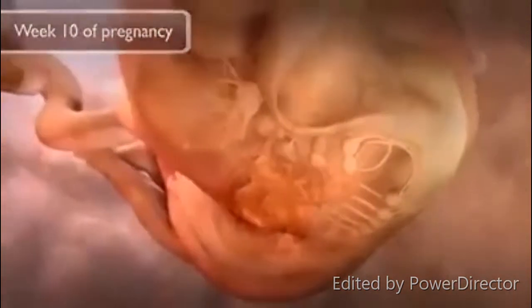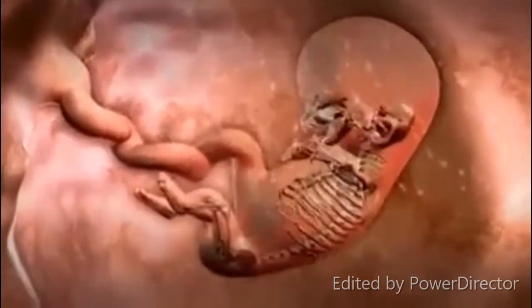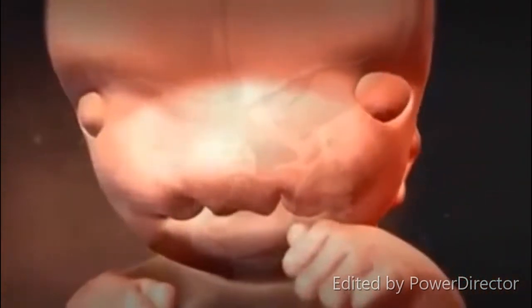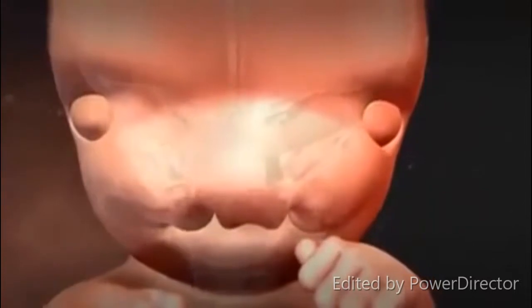During week 10 of pregnancy, or 8 weeks after conception, all the vital organs are in place, along with fingers and toes. The genitals are forming, and development of the skeleton is underway. The embryo's head is becoming rounder. The hands are beginning to touch the face, and the hands and feet begin to touch each other.